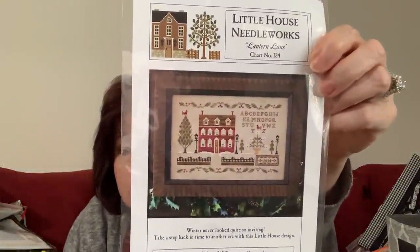All right, we're down to the last few. This one is by Little House Needleworks. This is called Lantern Lane. And my hope is to get this one finished this year.